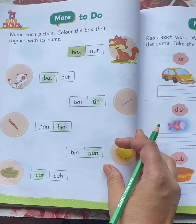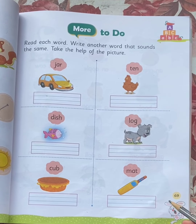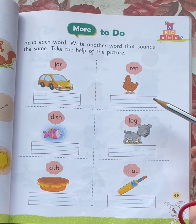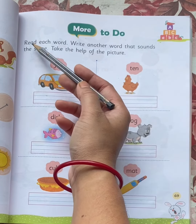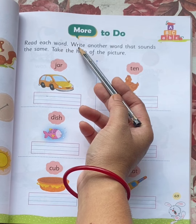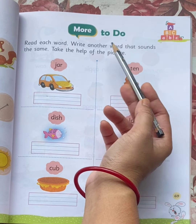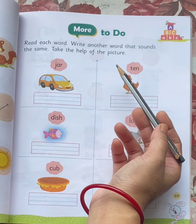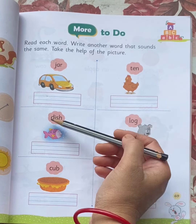Now come to page number 69. More to do. Read each word. Write another word that sounds the same. Take the help of the picture. So children, first you have to read each word, okay?